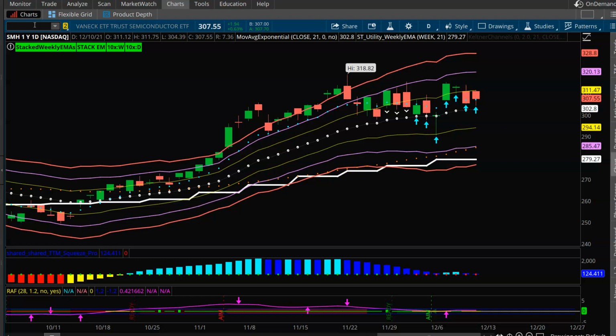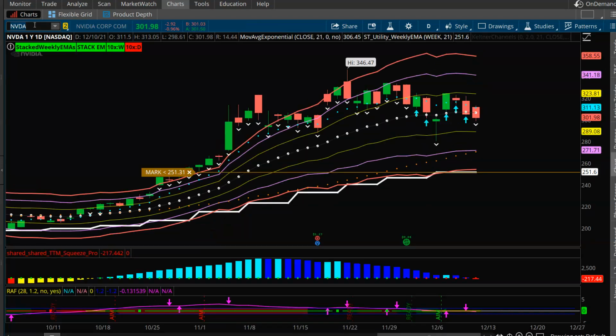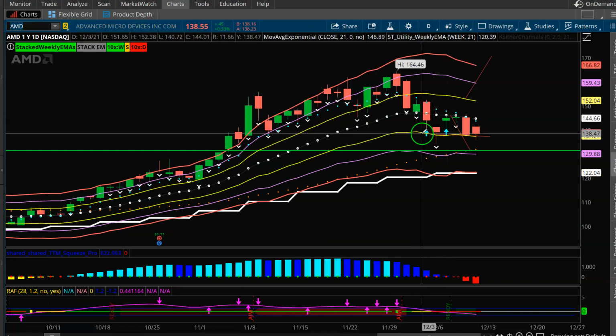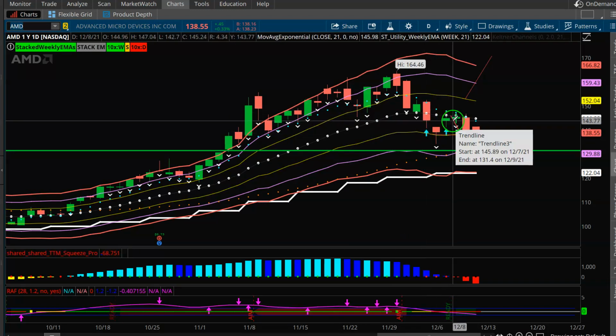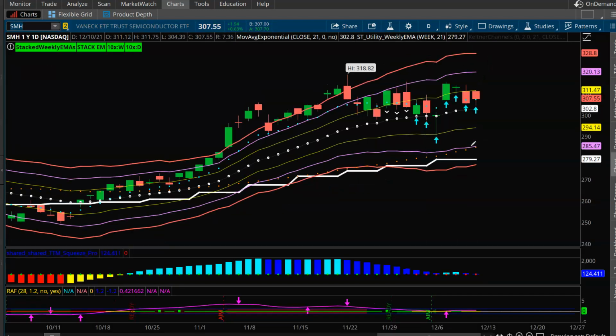They all roll over if the market rolls over. But you've got ON Semiconductor, that's clean. Everybody's favorite, NVIDIA. A little bit of chop here this week, but it's all good daily squeeze action. And we picked up some AMD here this week. We'll probably pick up a little bit more if we come down to the 50. But right along there with the QQQ, SMH looks pretty solid.